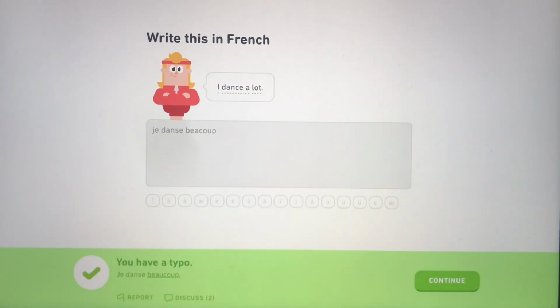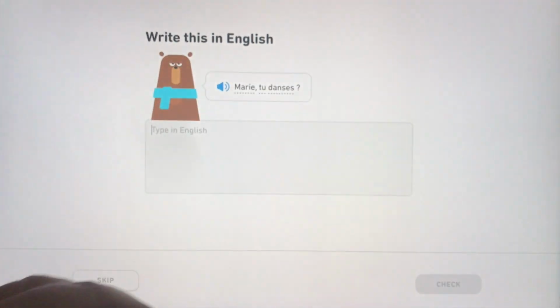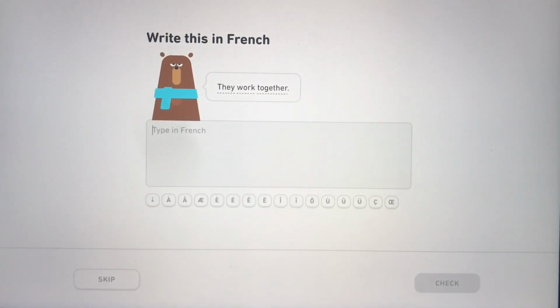Oh, didn't press the U down. I do know there's a U in there. To kind of get my hands around the phone to be able to record this, so it's a little awkward to type. Marie, tu danses? Marie, do you dance? Oops. They work together.